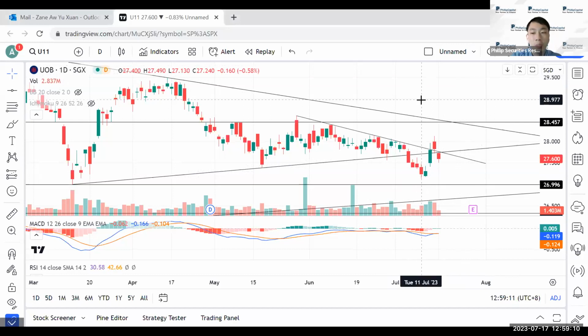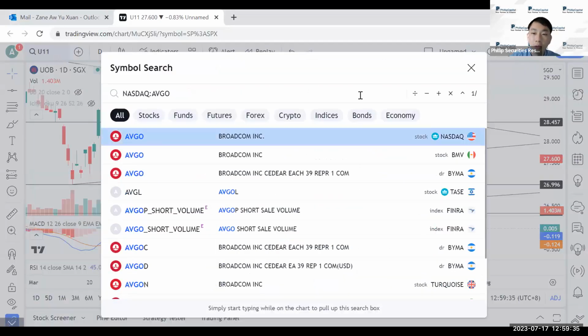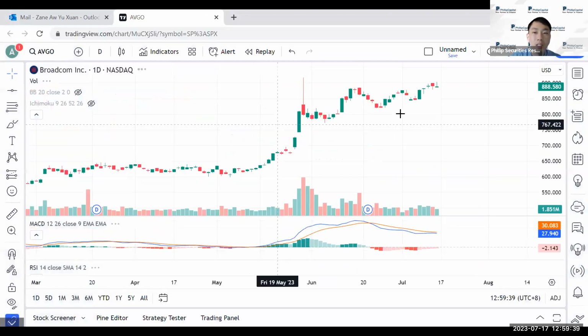So in terms of the three local banks, there is some recovery in terms of the share price. But we still need to see whether it's able to hold over there, since recently some of the share prices can be quite volatile, and I see some false breaks that could take place. And maybe I'll just go through two more since it's about close to one.